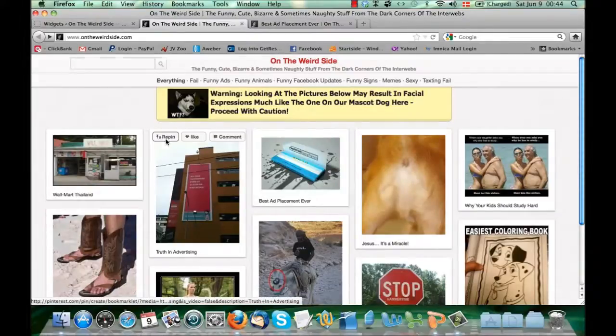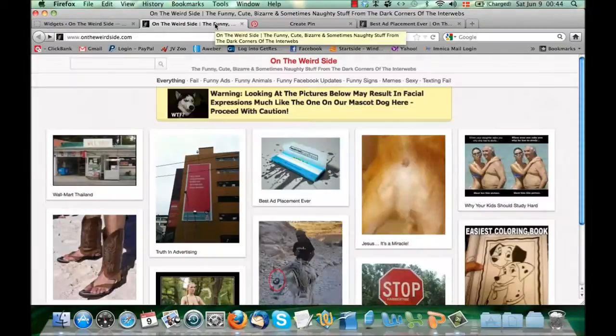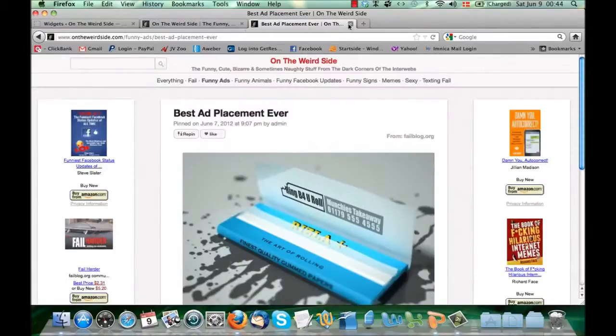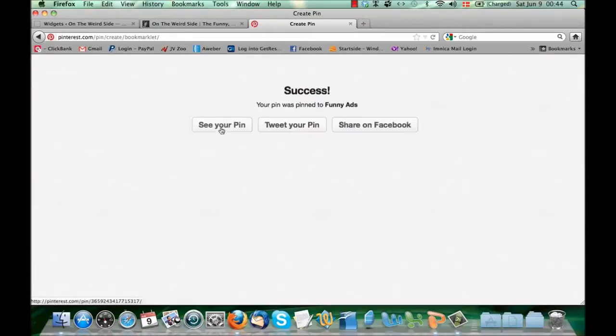If I click the repin button, and I have this set to open in a new window now, but I could open it in the same window. But as you see, it actually opens up Pinterest and asks me to post in a board. I don't actually want to post that one, I want to post this one. So if we do this, it opens up Pinterest. I want to create a new board that says funny ads, because that's what this is. I create that. And then I pin this post. If I could click the button.